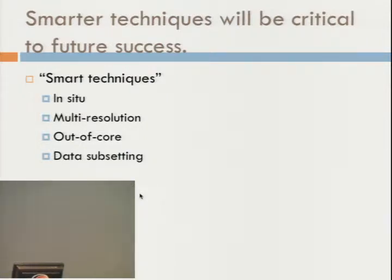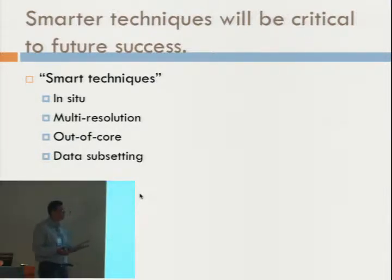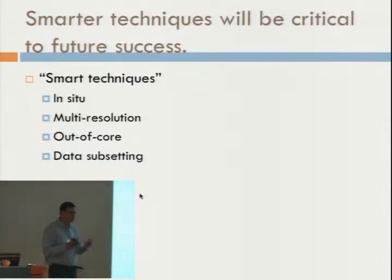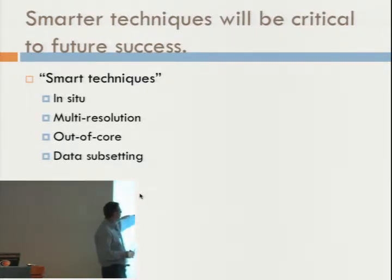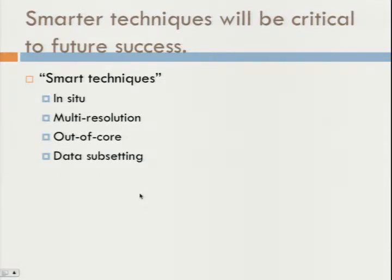One of them is processing data in situ, i.e. our visualization routines become libraries that get compiled into the simulation codes and they produce the results on the fly. Multi-resolution techniques, so this is much like Google Maps where you have coarse data and you can dive in and dive in and dive in until you see the real original data. Out of core processing, so you process the data in pieces and never have to store it all in memory.